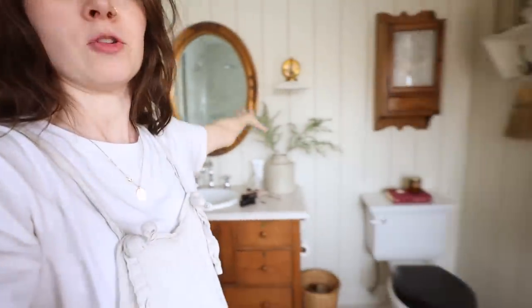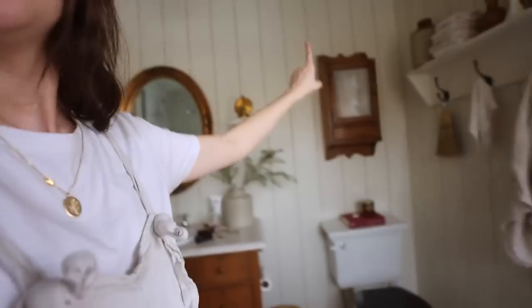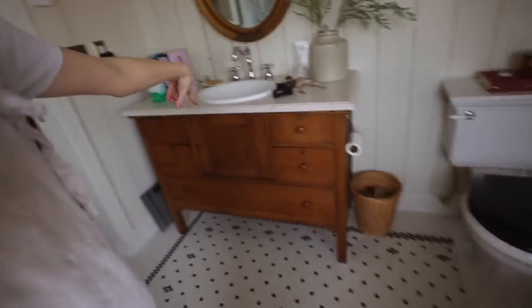Okay, next on the list is the bathroom. We only have to do this bathroom because I did deep clean the main bathroom and decluttered it last weekend when I took care of that stuff, but I did not do this, and I did not do this, so we're gonna do that today.